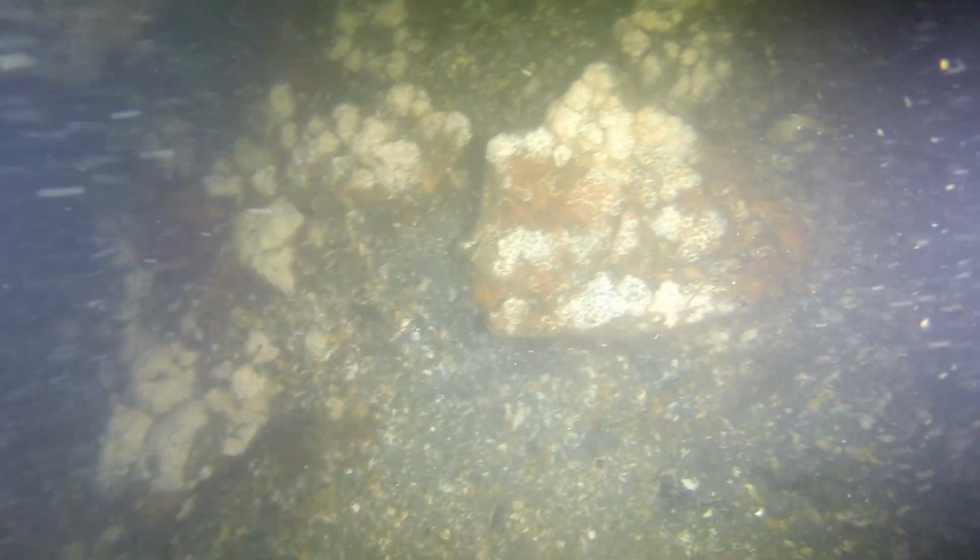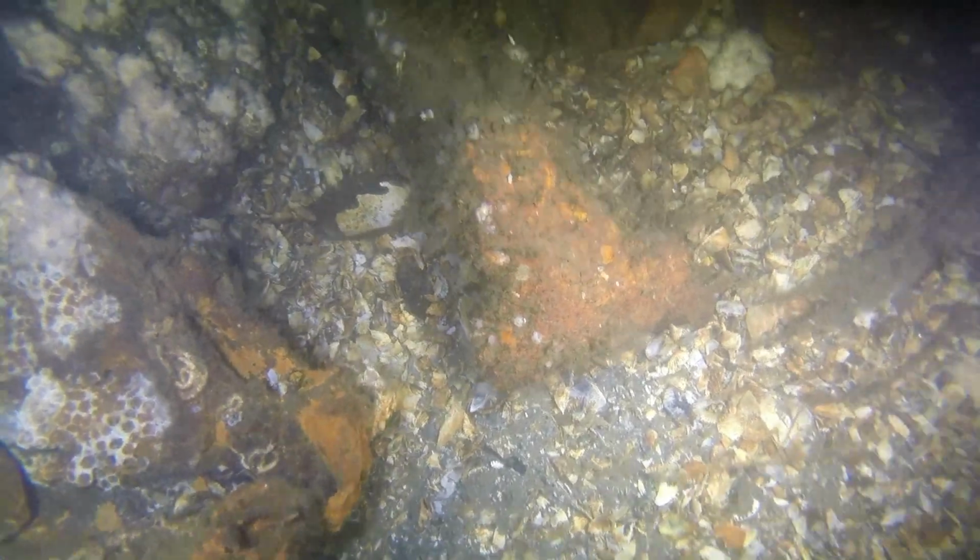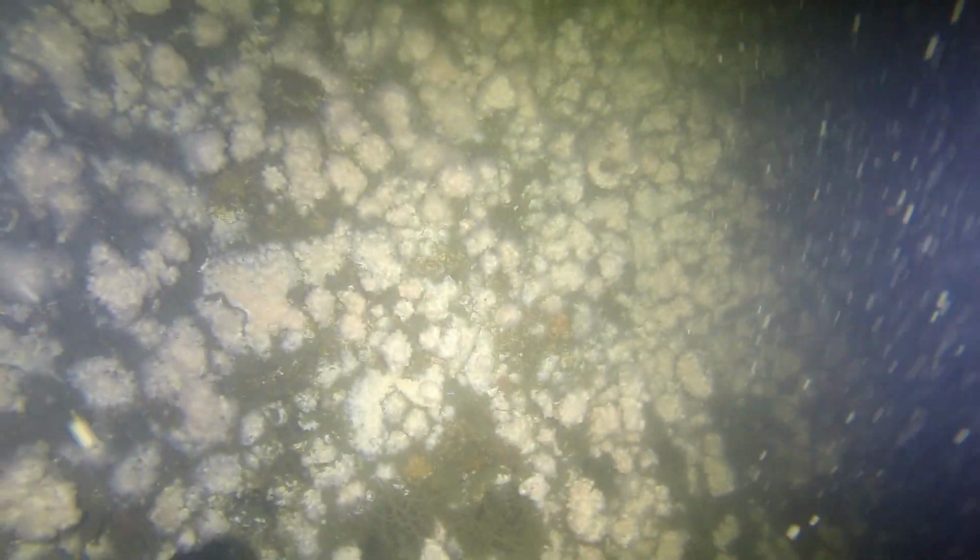So back to where we started. Now we're going to continue to move. I think it's west. What I think is aft. Just kind of trying to guess off of the position of the boiler. We'll call it aft for today.